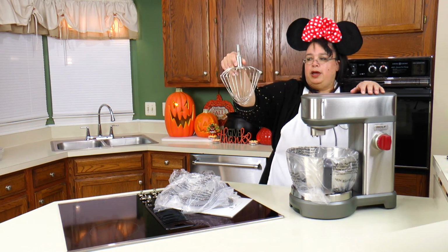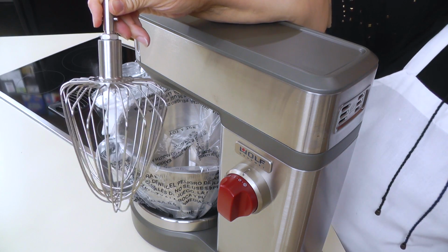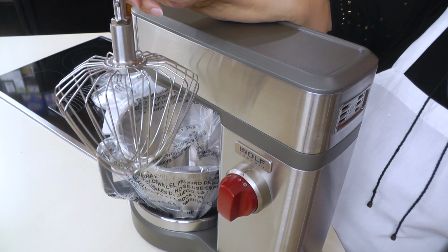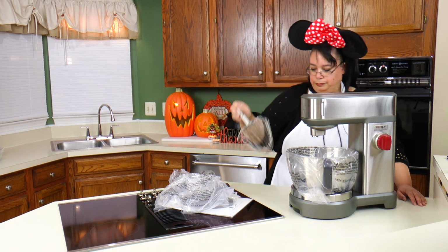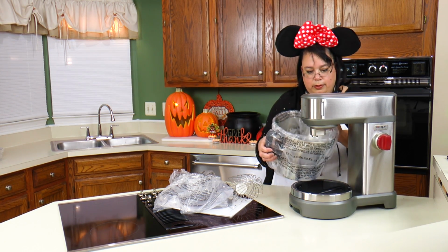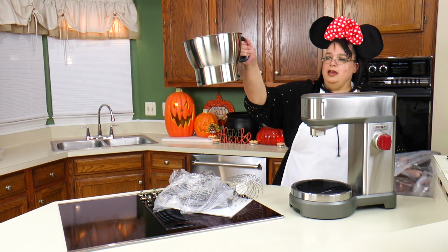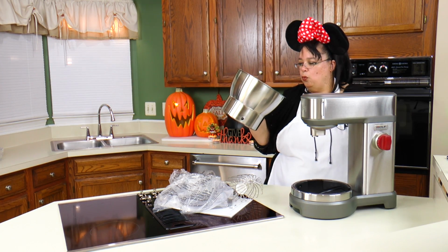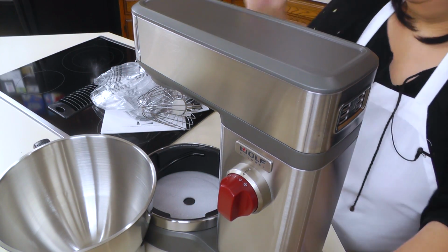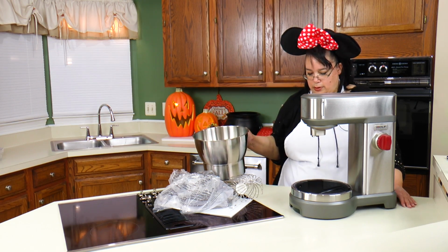So here is our whip, and it's kind of a strange shape. It's flat, rectangular. It's wide in one direction and not wide the other. It's definitely not round. This is crazy. Here's the bowl, and it is wider than a lot of mixer bowls that I've seen. It actually looks kind of wide, so that's interesting.